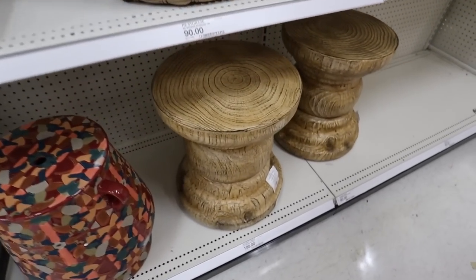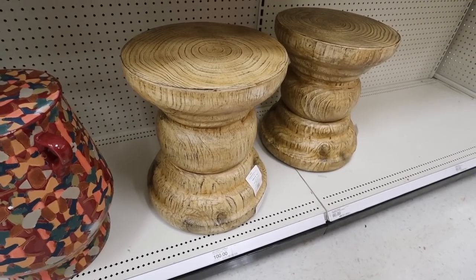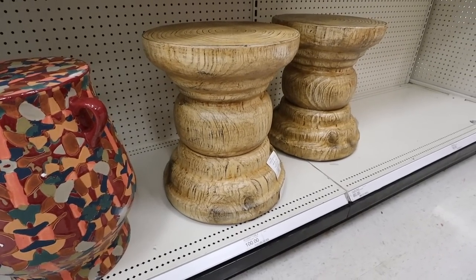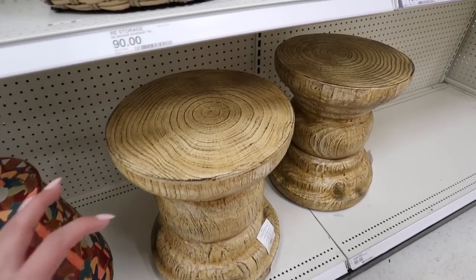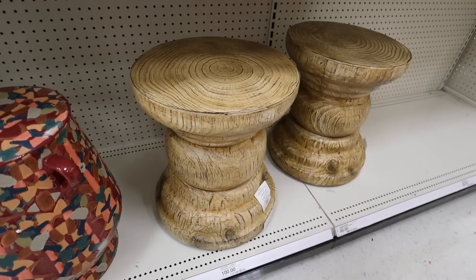And then look at this new table from Threshold. It is the faux wood accent table and it's $100. It's like a really cool hourglass shape and it's painted to look like a big wooden carved stump, but it's actually more of a ceramic, it feels like.